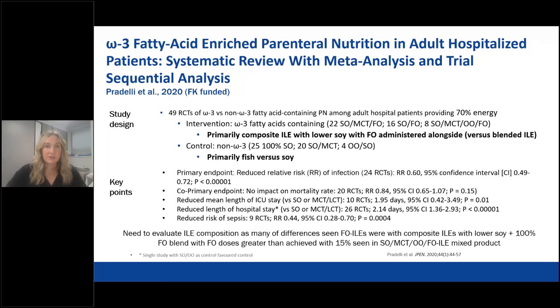The relative risk of infection in 24 of the RCTs was 40% lower with the omega-3 fatty acid enriched PN compared to the standard PN. Patients given omega-3 fatty acid enriched PN had reduced mean length of stay in the intensive care unit, as well as a reduced hospital length of stay. The risk of sepsis in 9 of the randomized controlled trials was reduced by 56% in those given omega-3 fatty acid enriched PN. Finally, mortality rate in 20 of the randomized controlled trials showed a non-significant but notable 16% reduction for the omega-3 fatty acid enriched group.